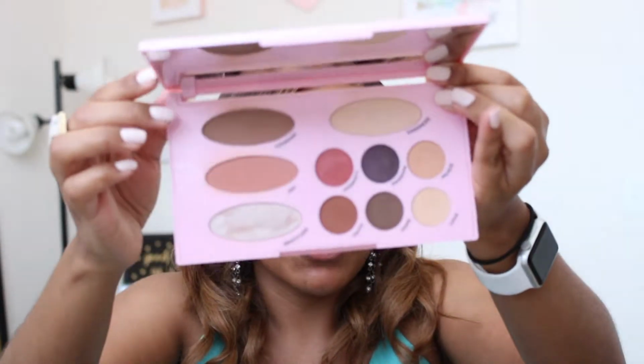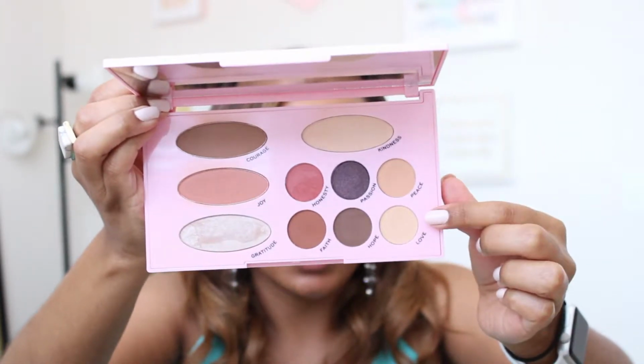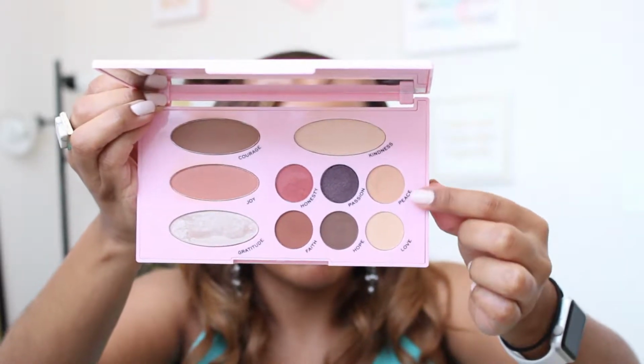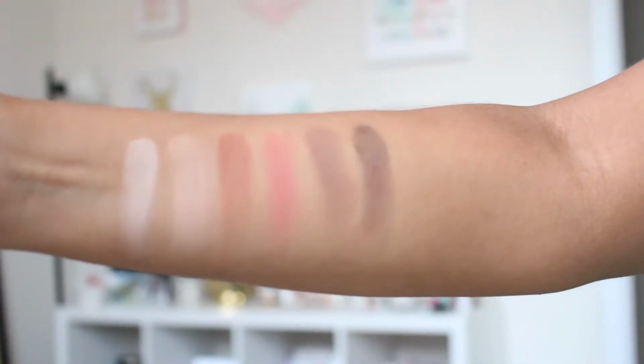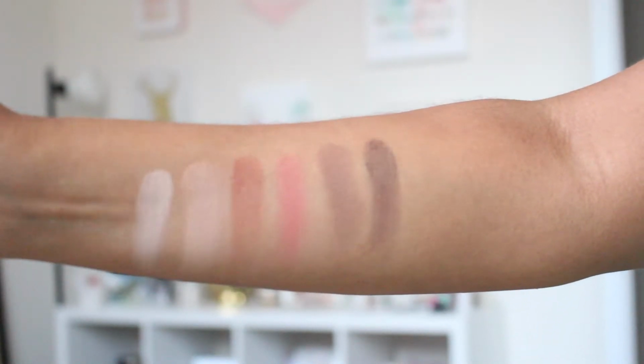And then we have 6 eyeshadow colors. By the way, another thing, super cute names in this palette. I'm not even going to go back and show you guys, but anyways, we have 6 eyeshadow colors, and we have 2 very light colors, which work pretty well to set your eyes in my case, or as a base or whatever. Then we have 2 brown colors.